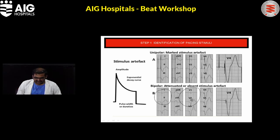That too, in this specific ECG, you do not see any artifact in lead 2, AVL or V2, but if you look in lead V4 and V5, you see a small artifact. But essentially, all these broad complexes are produced by this pacemaker stimulus. So it is very important to look at the ECG carefully for unipolar pacing or bipolar pacing.